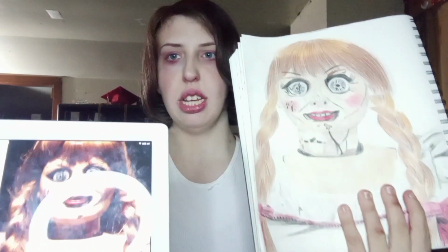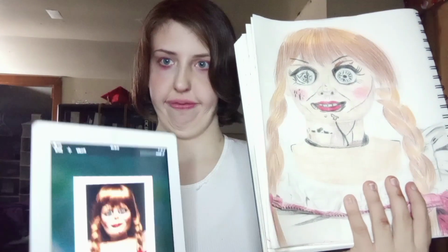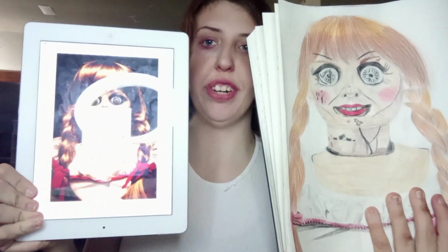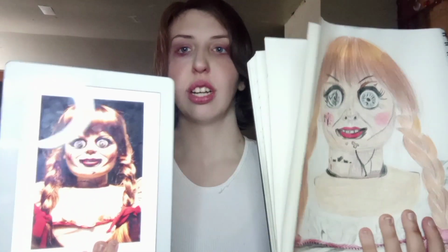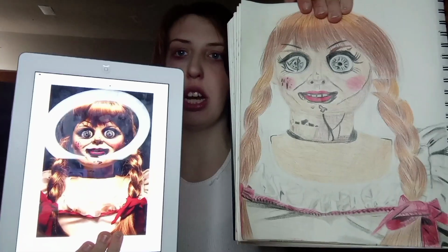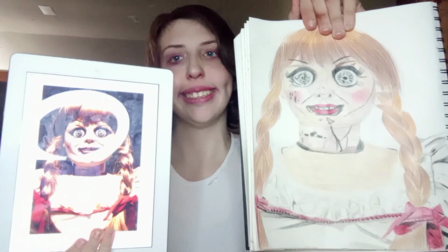Alright, so here is the photo reference next to the actual drawing. Comment down below how I did. Take your time.